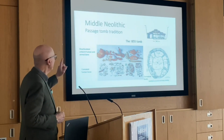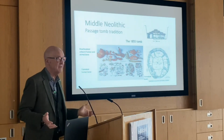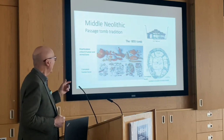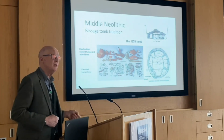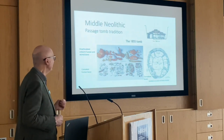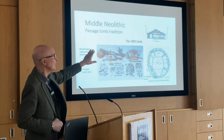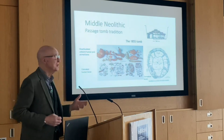Just to start off very quickly, this is one of them that's found. We call it the 1855 tomb simply because it was found in 1855. It was found to the northwest of the Giant's Ring within the landscape, and down there on the right-hand side you can see a plan of it that was published in the Ulster Journal of Archaeology in 1855. You can see from that, and from my estimated section of what it would have looked like, that it was buried in the ground. It was 8 foot across. It was buried in the ground about 2 meters deep.